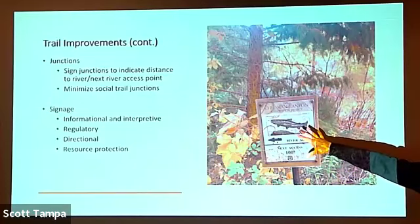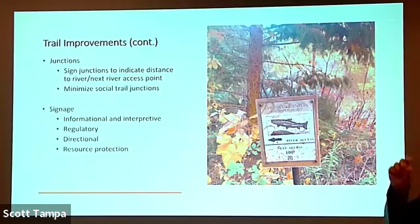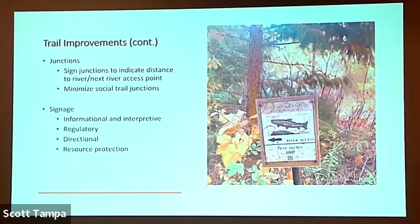Junctions. Here's one of the old signs from 20 years ago. A new sign program to make it clear at all the junctions where folks need to go, and planning the system so we minimize the number of those junctions. People often, when they're confused, that's also when they go where they're not supposed to be. And the types of signage: informational, telling the story of the canyon and the stewardship ethic, regulatory signs, directional signs, trailhead this way, river that way, and resource protection where that's necessary. So go ahead.